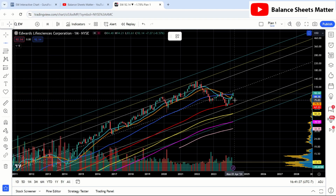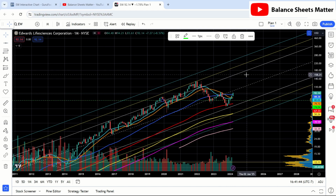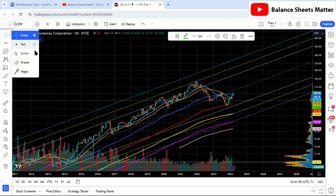Let's mark that off, just to give an idea. If they came down again, I probably would buy again, but if they get back up, I'm just going to keep holding them until they get more into this upper range here, and that's when I would look at selling them.